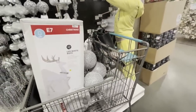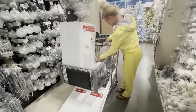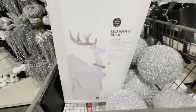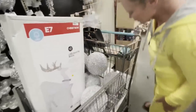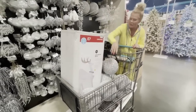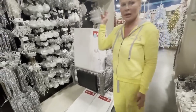How many are you doing of that one? Let me see. 1, 2, 3, 4, 5, 6. I don't know, we got 30 of them. Look at the little reindeer. He's so cute. How many is that? 1, 2, 3, 4, 6. You know, we might actually have to go cash out and go unload carts and come back in for round two. I don't like that one. That one's messed up.